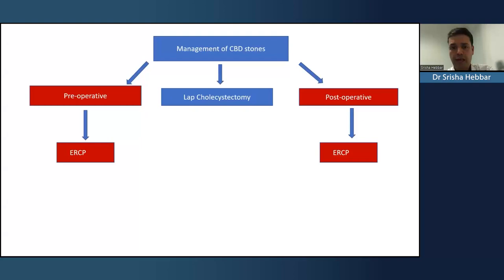So there is a preoperative ERCP in those patients whom we think might not be suitable for a cholecystectomy, or patients who have been really unwell with cholangitis. If they've been well, they can go for a lap cholecystectomy and can have an ERCP afterwards.